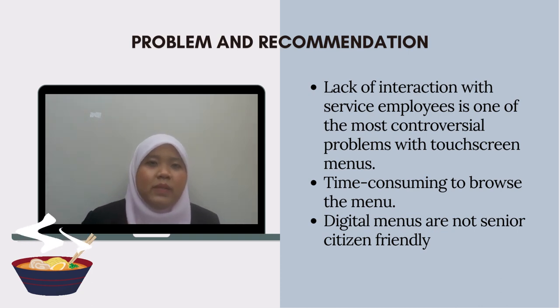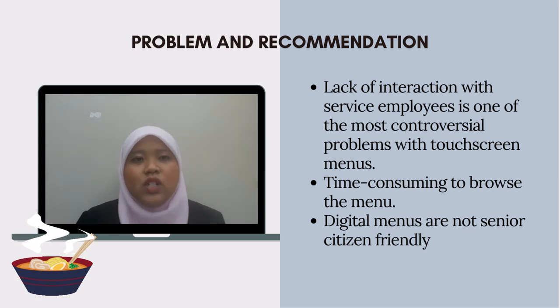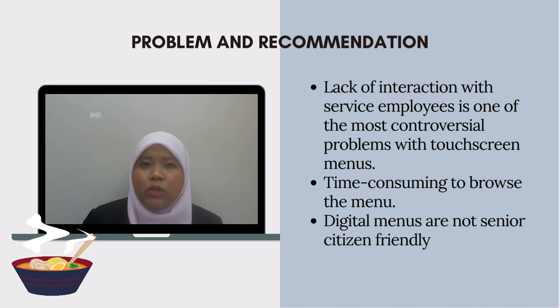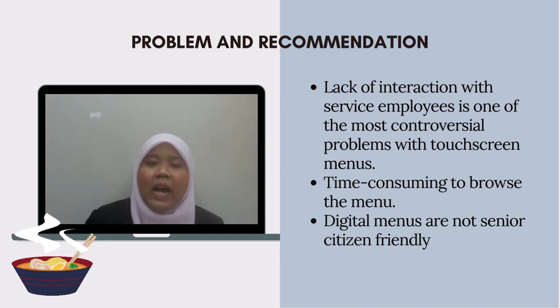So the first problem regarding digital menu is the lack of interaction with the service employee, which is one of the most controversial problems with the touchscreen menu. Meanwhile, many people believe that eating out is done for entertainment and social connection, so they consider this inability to talk with the server a drawback. So what will be the suggestion? As we know, when we use the touchscreen menu, we don't need the employee, like I previously mentioned, because everything you can do with one click.